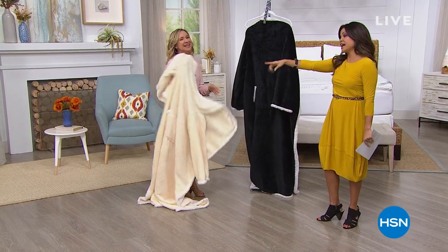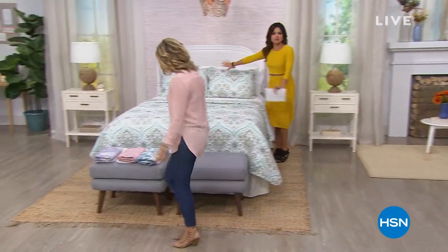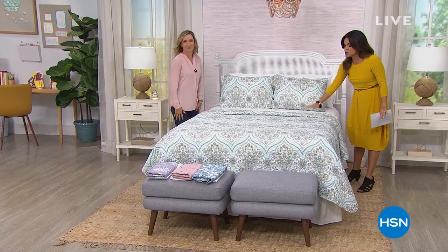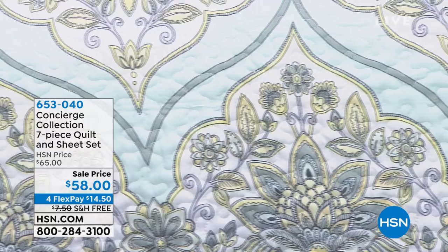We've got to head this way, Ellen. I am so impressed with this bed, something brand new. She's going to join me, but okay, so basically everything you see on this bed is what you can get. This is a 7-piece set, a beautiful quilt, right? But then you're getting the embroidered, adorable, super soft fitted sheet.